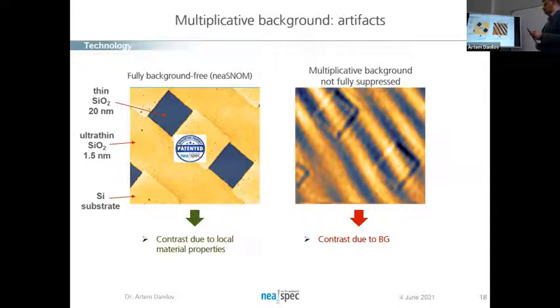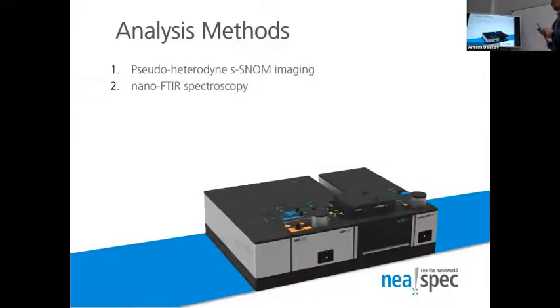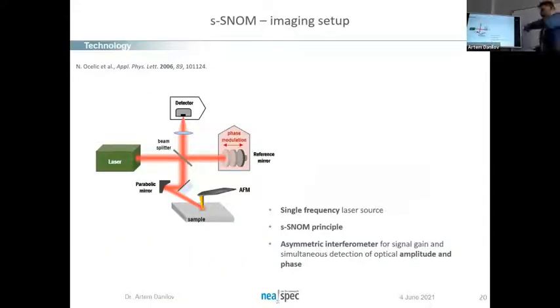Here's the example of a DGQ lattice. If somebody knows, this is basically silicon dioxide squares located on the surface of a silicon substrate. If the background is not suppressed, we see a blurry image of something, although we can distinguish some squares or some objects at nanoscale more or less. But clearly the image to the left is much more pronounced, and we can even distinguish between the ultra thin layer of silicon dioxide, which is roughly 105 nanometers, and the bare silicon substrate. So let's move on to more details on how the techniques look in our system.